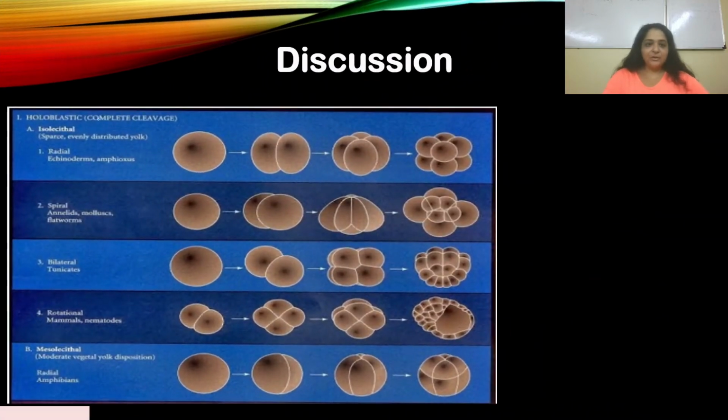Over here, yeah. So what we are looking at is holoblastic cleavage, the complete cleavage. Now there are different types of eggs. Isolecithal eggs are where the distribution of yolk is even. There you have a radial pattern of cleavage. See, you see this radial, it forms a radial pattern.